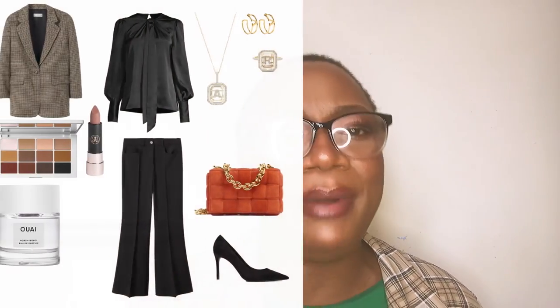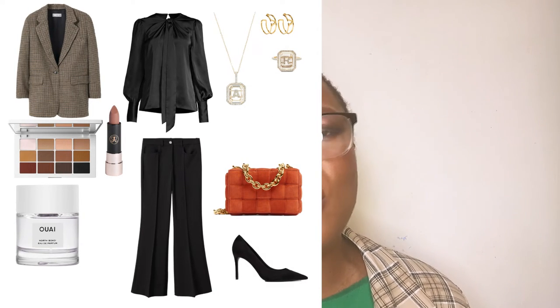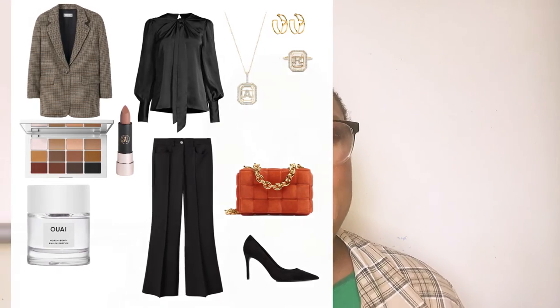And I believe that this look needs a pop, because we're wearing a black silk top along with black trousers, along with a beautiful plaid kind of blazer. A burnt orange handbag is just enough to actually complete the look and give it a pop as well, so we don't look too boring this autumn winter season.